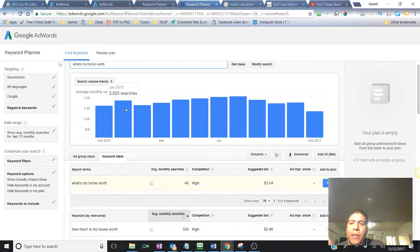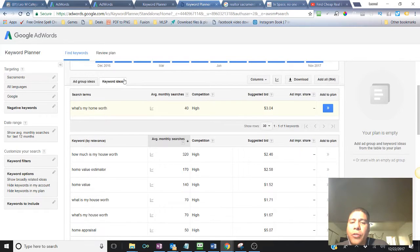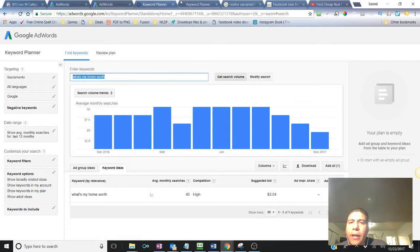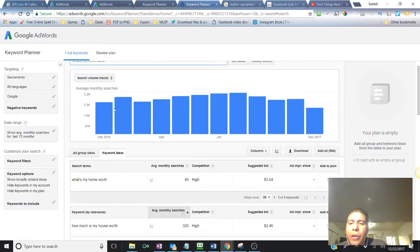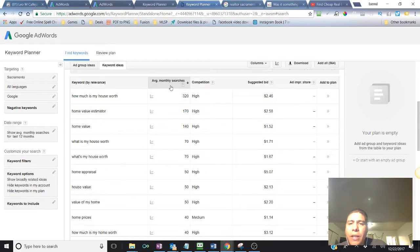Then the other thing I was mentioning is Google keyword research. All of this is free, by the way. You have something called Keyword Planner that can help you do some research, and it can help you see the volume of search plus the suggested bids, and how many people are looking for something. For example, this section over here is for looking for suggestions and keywords to use. If I do "what's my home worth," there are some suggestions that Google will give me. And as you can see here, here are all the different keywords with relevance to the sentence that I put over here. And then over here, you can see the average monthly searches.